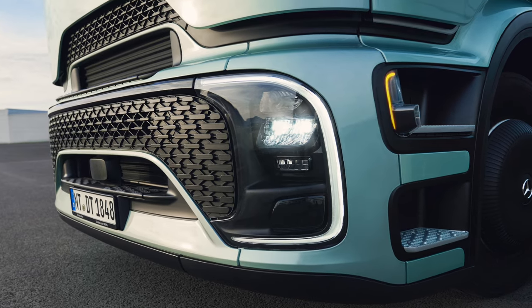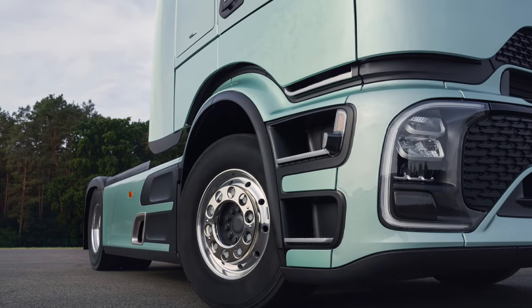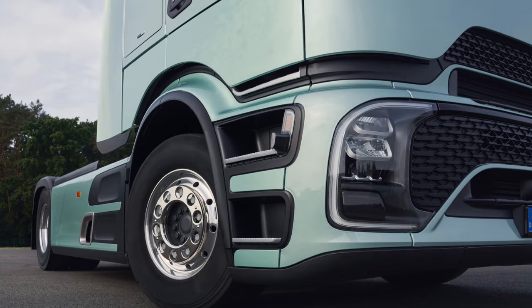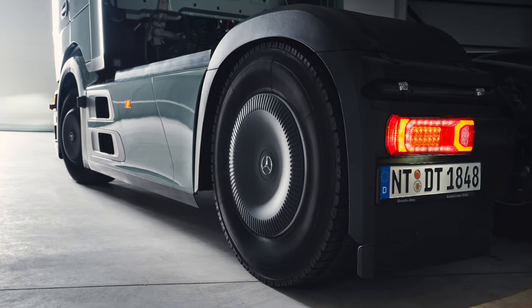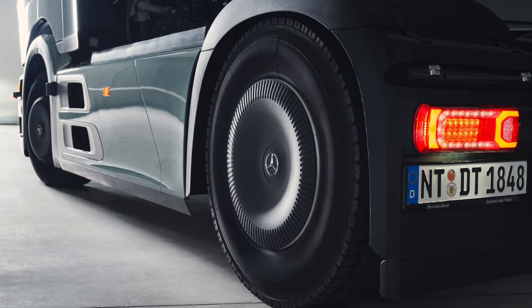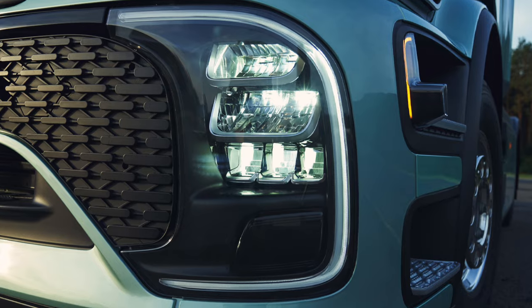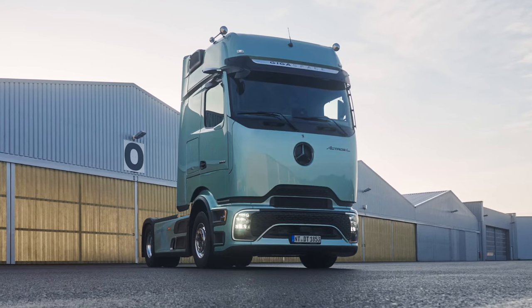All lighting inside and around the vehicle also features LED technology. This applies to the main headlamps and turn signal lights, as well as the side and tail light. Matrix LED headlamps are also available as an option for maximum lighting performance.